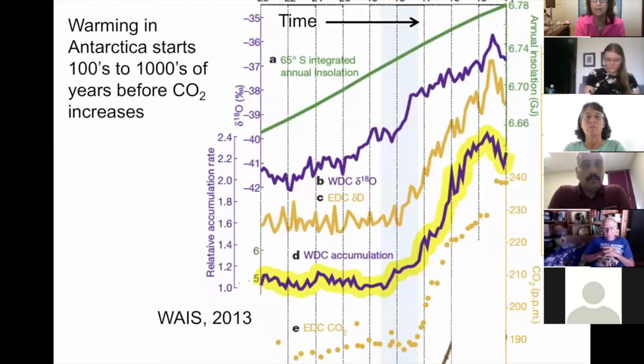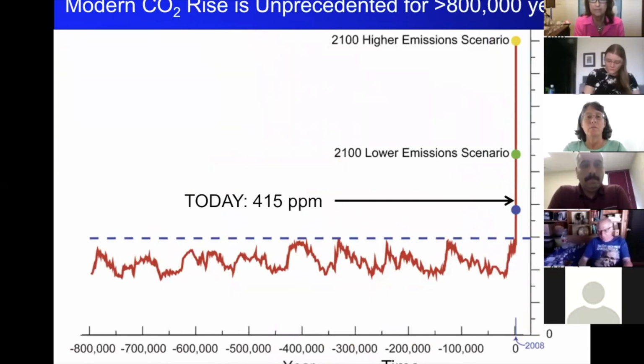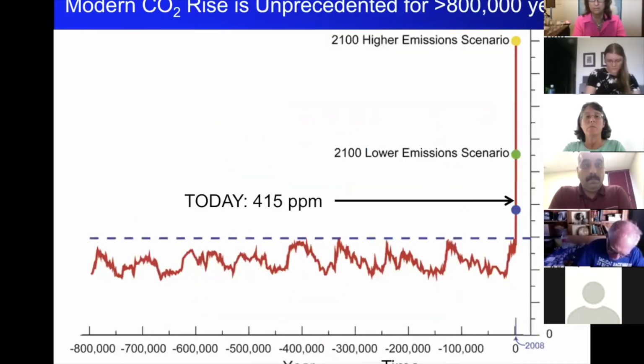So this is the Milankovitch cycle, right? These are the Milankovitch cycles. Yes, the Milankovitch cycles are what have been driving this ice age pattern until now. Milankovitch has been driving the bus until now. And now we have hijacked the CO2, and we're going way beyond the natural range that we saw during Milankovitch.